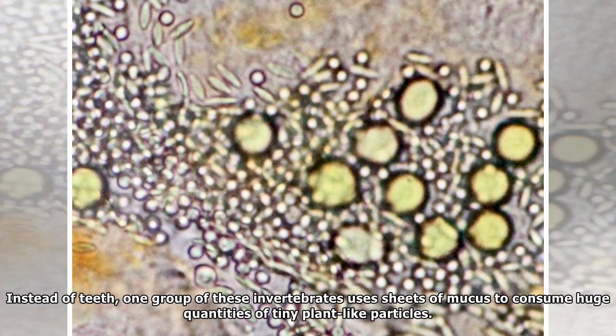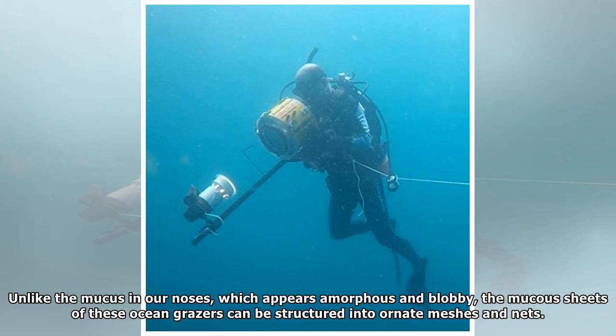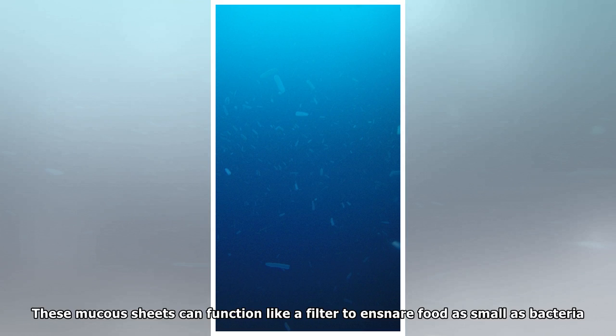and feeding techniques. Instead of teeth, one group of these invertebrates uses sheets of mucus to consume huge quantities of tiny plant-like particles. In our new paper, my colleagues and I suggest a new categorization for this overlooked group, mucus mesh grazers, in recognition of their unusual feeding strategy. Unlike the mucus in our noses, which appears amorphous and blobby, the mucus sheets of these ocean grazers can be structured into ornate meshes and nets.